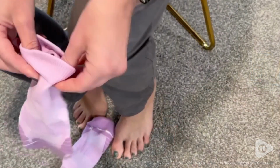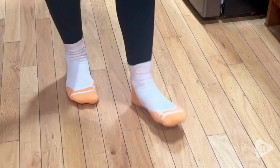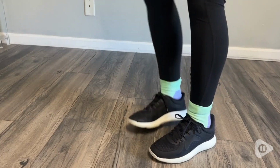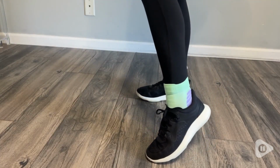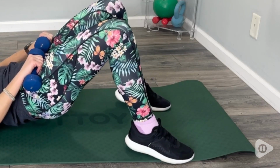Check out these fun, colorful, fantastic socks from Gonii. These pop with vibrant colors whether you are running, cycling, or using them for a good walk. They really help me to boost my workout and my feet feel fresh every time that I'm wearing them.